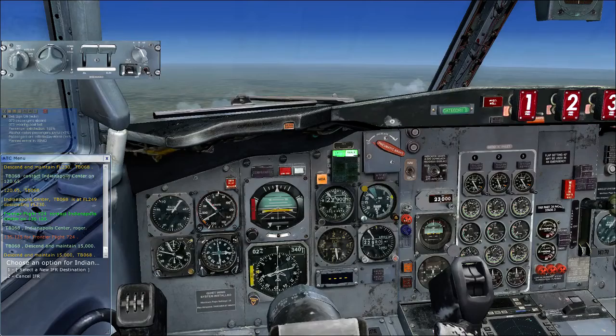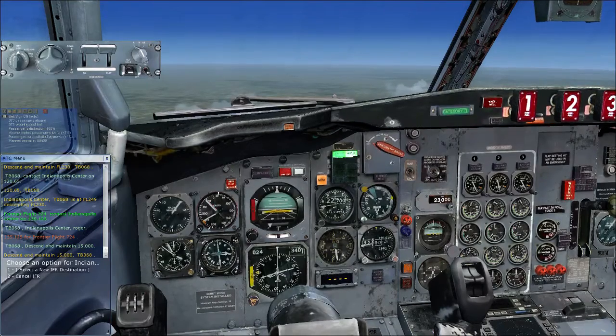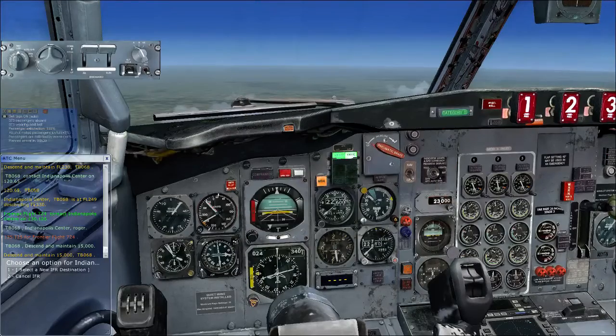Alright, well, we'll continue our descent at about 2,500, 2,600 feet per minute here.